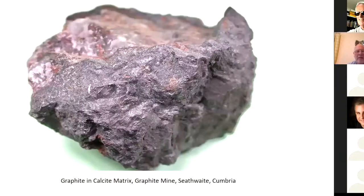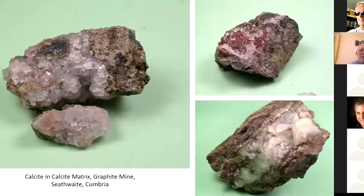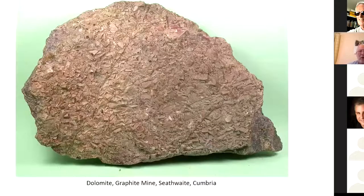Another bit there, but it's not very pretty, but it's a fairly unique mineral. You do get calcite. If you're lucky, some of the rock has these crystalline calcite in them. And that one I've got dolomite on, but it's probably calcite anyway. But it's about an eight or nine inch specimen, that one.